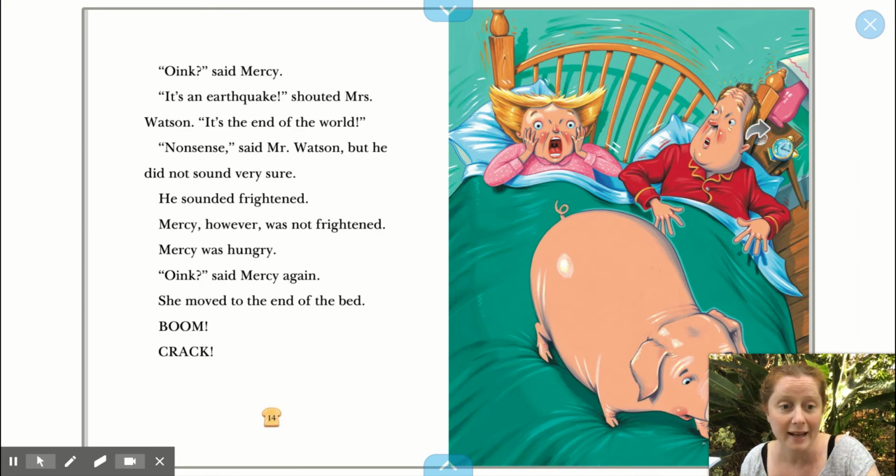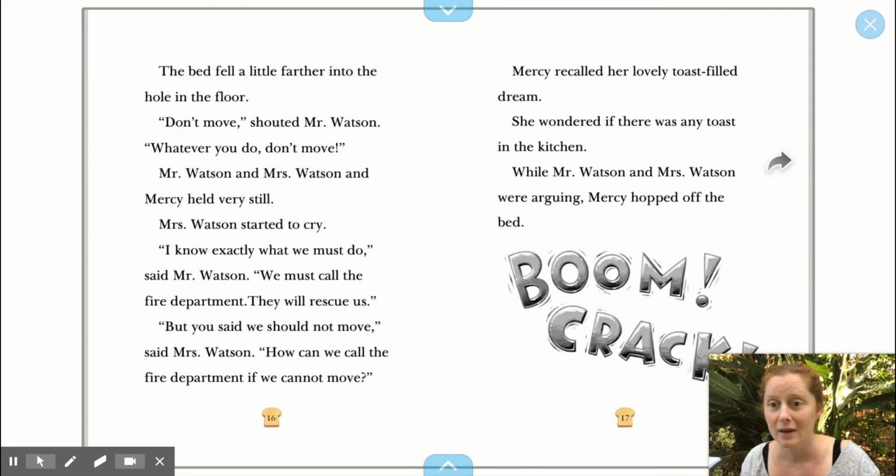Boom! Crack! The bed fell a little farther into the hole in the floor. Don't move, shouted Mr. Watson. Whatever you do, don't move. Mr. Watson and Mrs. Watson and Mercy held very still. Mrs. Watson started to cry.